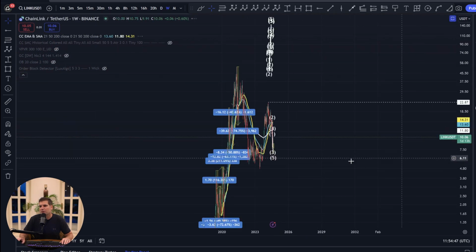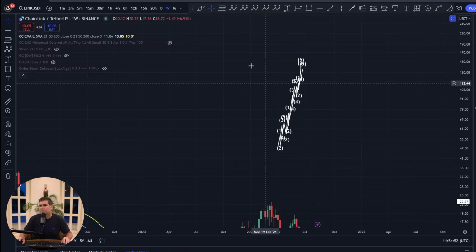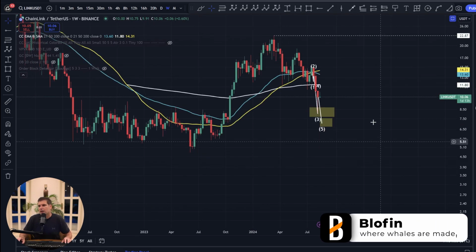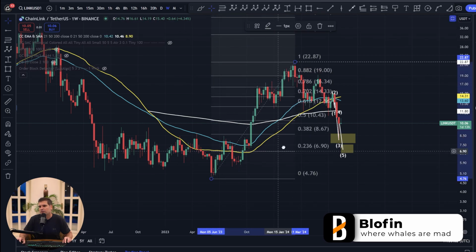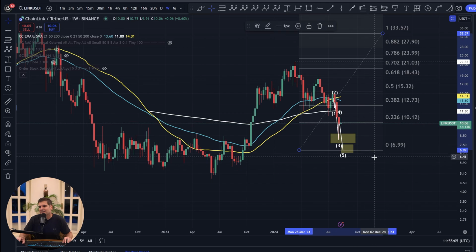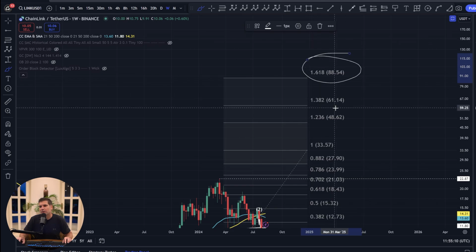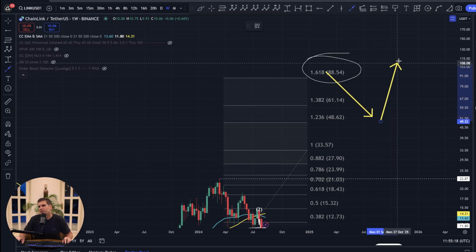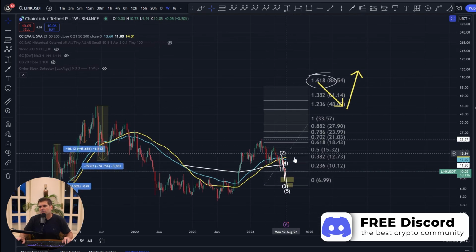Let's maybe roll this up into a weekly time frame just so you can see the context of what I'm talking about here. Okay, you can see also some of the previous workings. I'm going to go remove those. As we can see here, if we are tracking what I think we are, we're going to be looking for a phenomenal run to the upside. The run to the upside is likely to be, I'm just going to put this around $6.99 just as an approximate area, towards $88 on a 1.618, and that's not even finishing the structure. That's just where we would expect to see a brief retracement before finishing off with another fantastic surge to the upside. So to me, this looks like a very good, strong position for Chainlink.